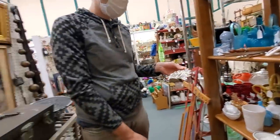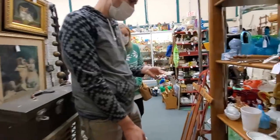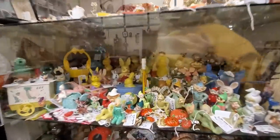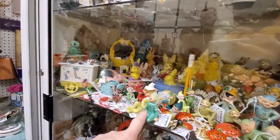This is only $3.50. It's a peacock earring holder. Yeah, those are starting to become popular. I actually think I'll get that one. I bought one with monkeys on it the other day. Oh, earring holder. I had a poodle one. Oh my gosh, I have a whole crew of these bunnies at my house. That's Treasure Craft.